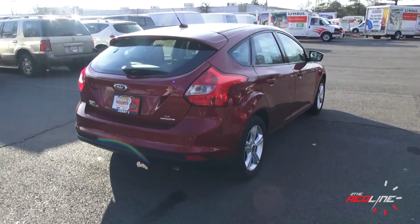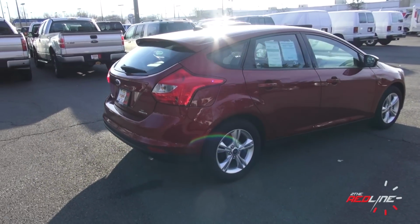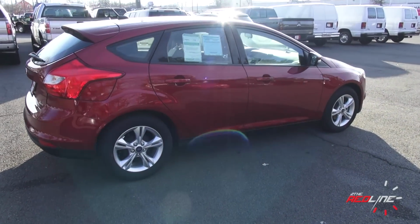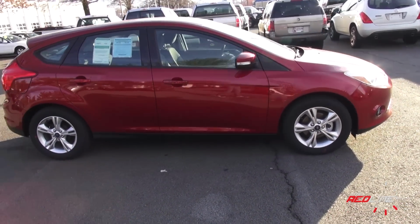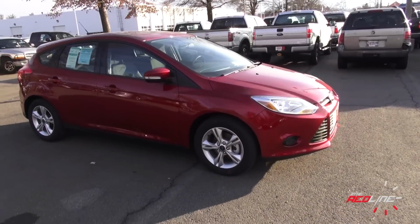For 2013, Ford chose to update the vehicle slightly, just in terms of packaging and trim levels. This hatchback configuration that I have is an SE. This is the lowest trim you can get on the hatchback. The sedan is available in an even cheaper S model. It's designed to compete with a Toyota Corolla CE, which isn't even available anymore, or a Honda Civic DX, which is also not available anymore.